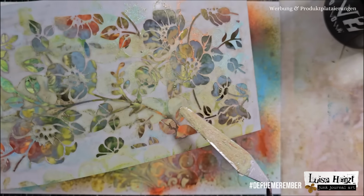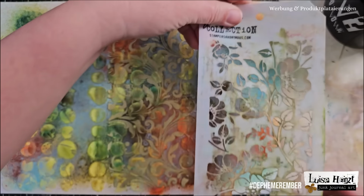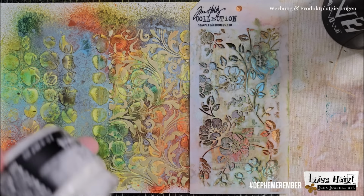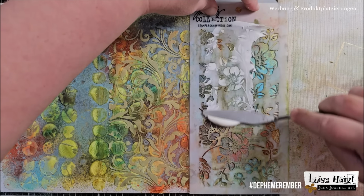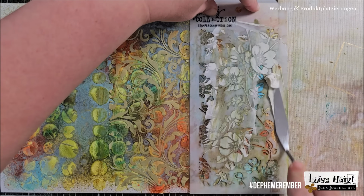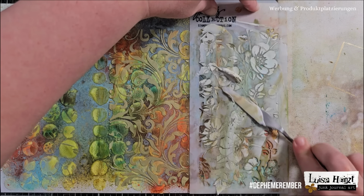So what I then want to know is, if I take this and don't care about this sludge here on the back, you don't necessarily need to clean this, just take it and put it on here again. What happens, and that is something that I haven't tried out yet, what happens if we take texture paste, the same thing like on this part of the paper? But what happens if we put this through here?